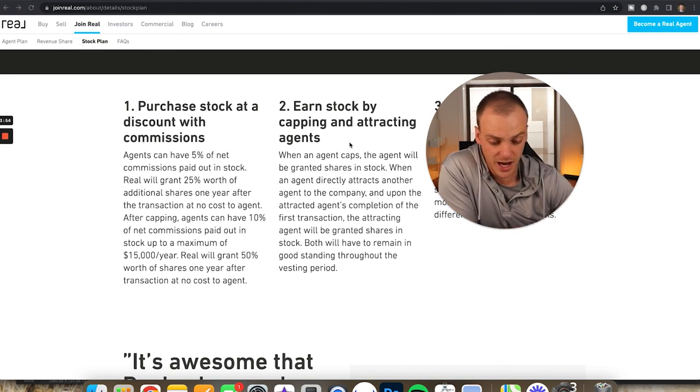When an agent caps, the agent will be granted shares in stock. When an agent directly attracts another agent to the company, and upon that attracted agent's completion of their first transaction, the attracting agent will be granted shares in stock.